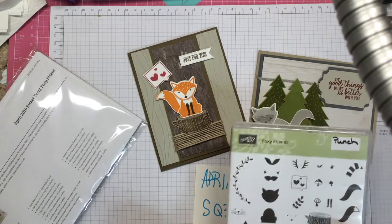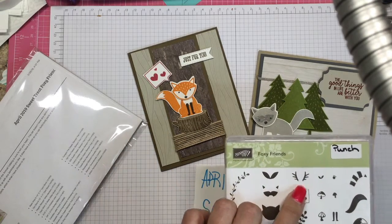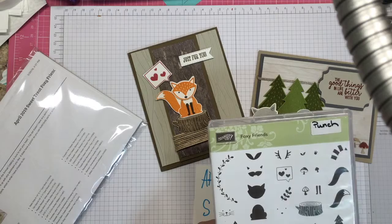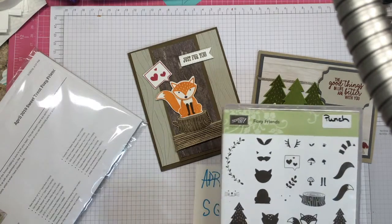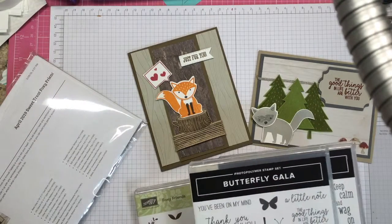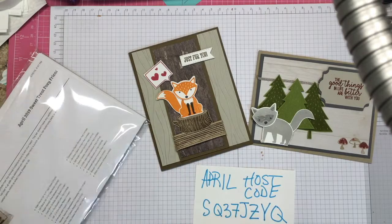So yeah, there's trees, there's flowers. We're using the little speech bubble. There are horns here, so you can even give them little horns to make a little reindeer. I have seen reindeers with it. So lots of little love. There are no sentiments in this, so I am using Butterfly Gala for the sentiment in one of them, and I'm using Happy Tails for the sentiment in the other.